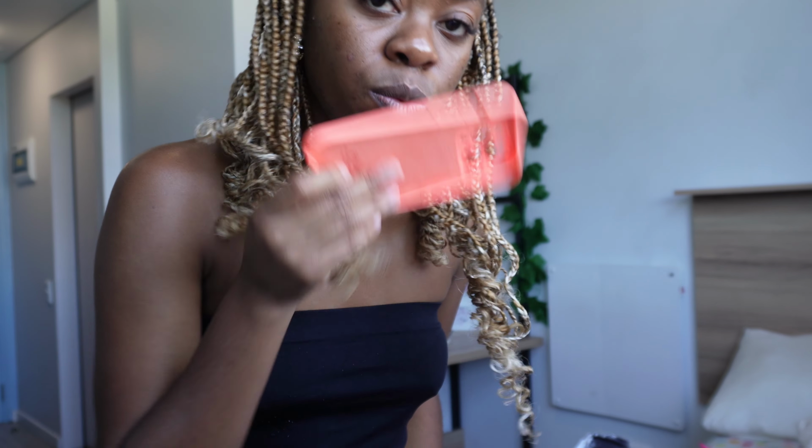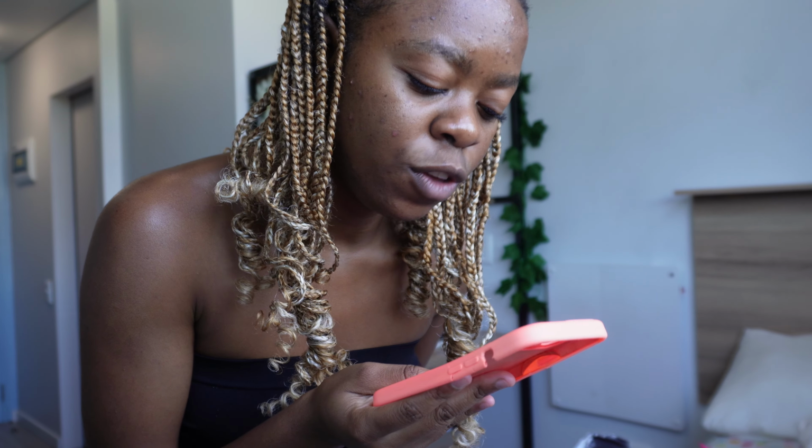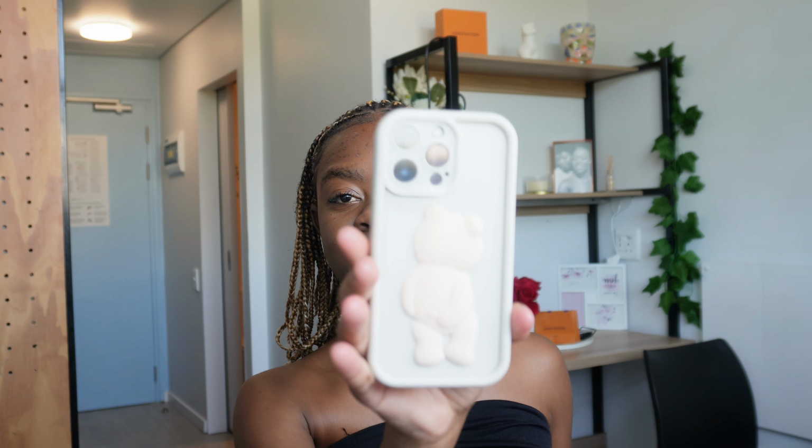As for this old baby, she has to go. I'm sorry, I love you. You've been the best, but you have to go, right? So this is my old case. And this is my new case now.